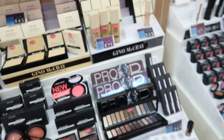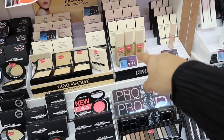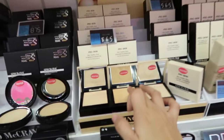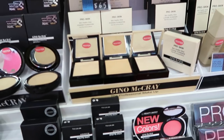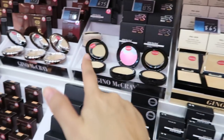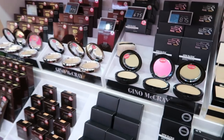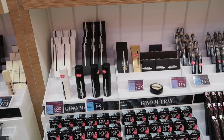So we have more stuff over here. Pro Skin, Skin Healthy Glow. Ganda. What is this? Powder foundation. Wow! Powder foundation. Perfect kasi lahat yellow undertone, no? You can see right away, yellow undertone siya. Of course, may primer sila. So, kumpleto yung makeup nila, guys.